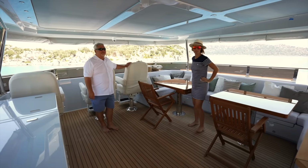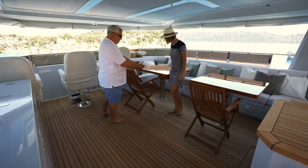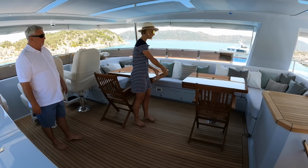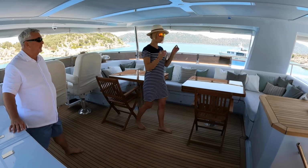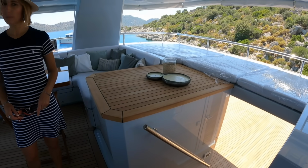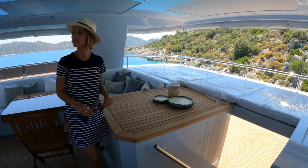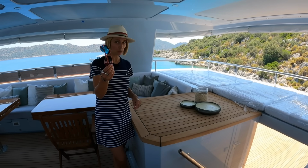Why would you have dinner down there? Because these 2 tables you can join as well. They have the same drop leaf idea. It's 2 drop leaves, and you can connect them, and it's 12 people accommodation. I love how you carry the teak over. It's basically your service tables, your bottles, your secondary dishes staged here, so you don't need to have everything on the table. It's comfy. If you guys don't believe it, this is a brand new boat.